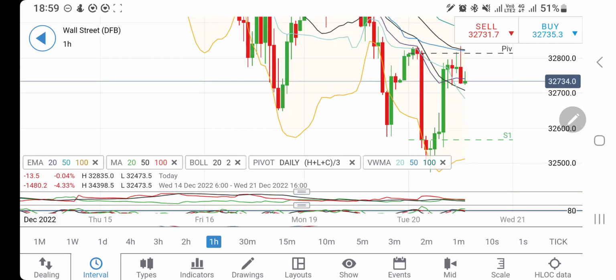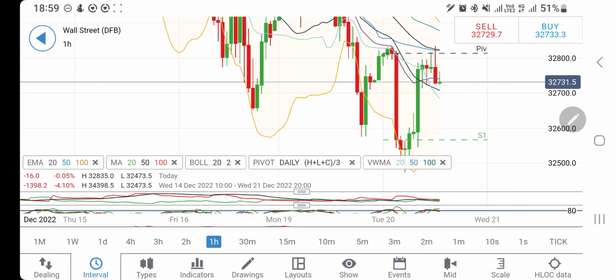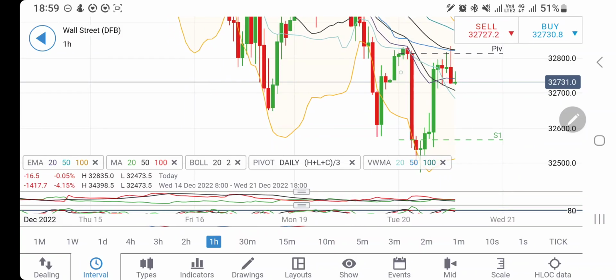Let's have a look at Dow Jones. Now see, US30 on the hourly charts has achieved the highs here. In fact, it has breached the highs here, indicating little strength. At the same time, you can see what it did here: rise, lower lows, same highs, again trying to reverse. So it is almost forming a double top here, getting the resistance here.